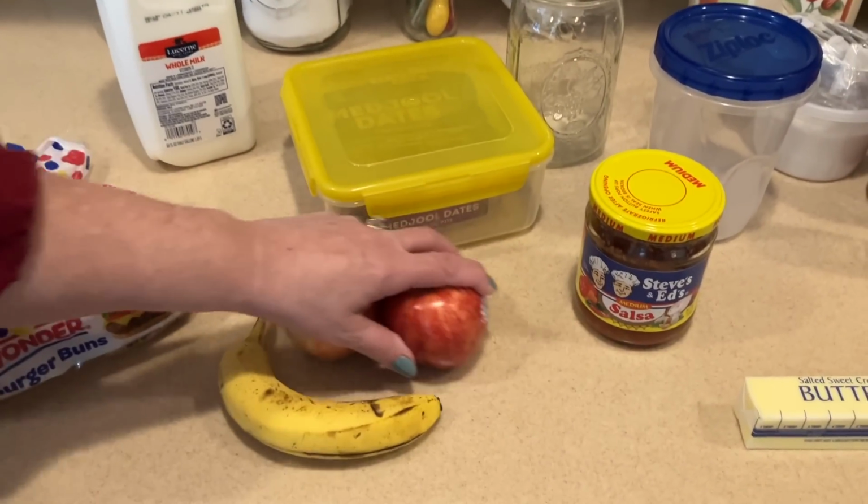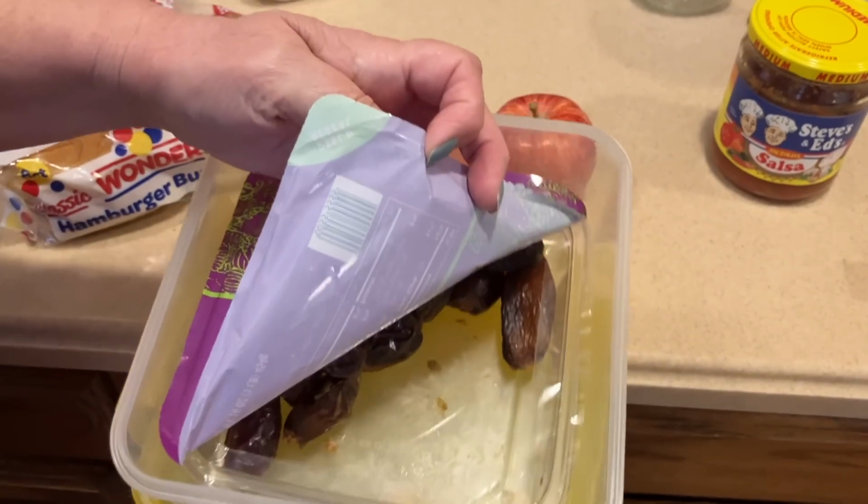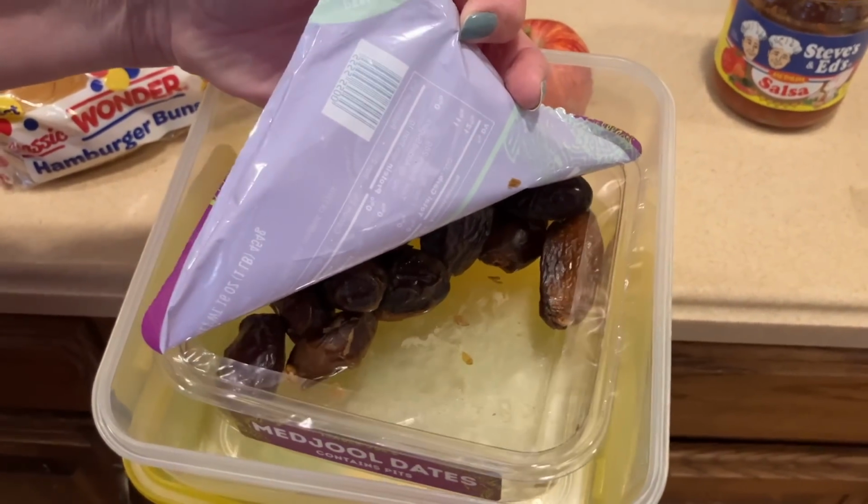I have a banana, 2 apples. We're going to be bringing those. I have an open package of dates, and I am going to be taking those.